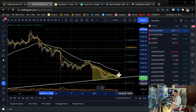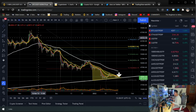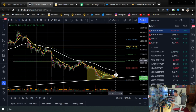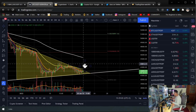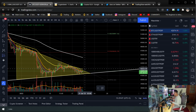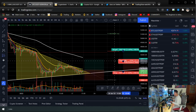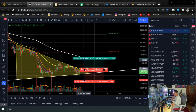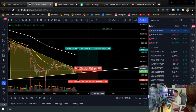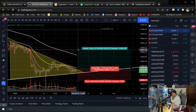I'm not talking about getting all the way to the top. I'm talking about a chance to retrace a percentage of it, which is undetermined. But I believe that if we break to the upside here, a good risk to reward that I'll be taking for longs, not on Bitcoin, but just following this general guideline of risk to reward around there. Okay? Something like that.